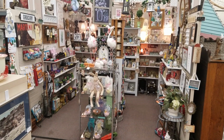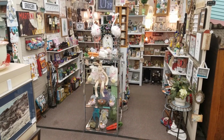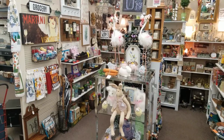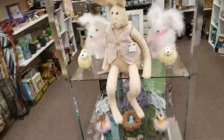I had clearance on this main area in the front and have changed it to spring, so I wanted to show it to you now that it's kind of outfitted for the spring. So we're going to do a very slow perusal so you can see what I got.